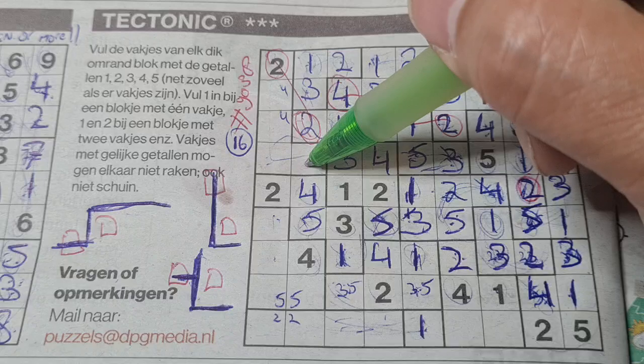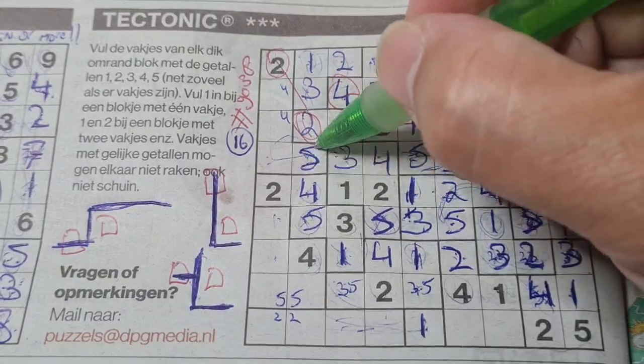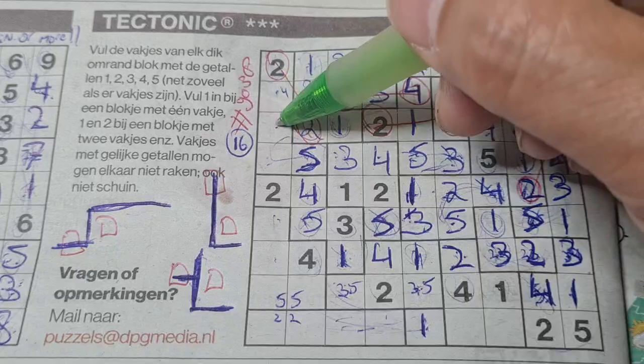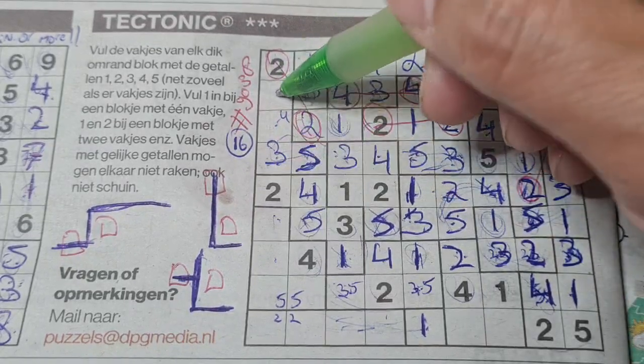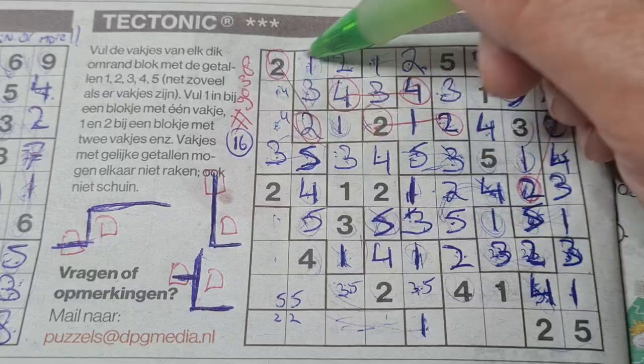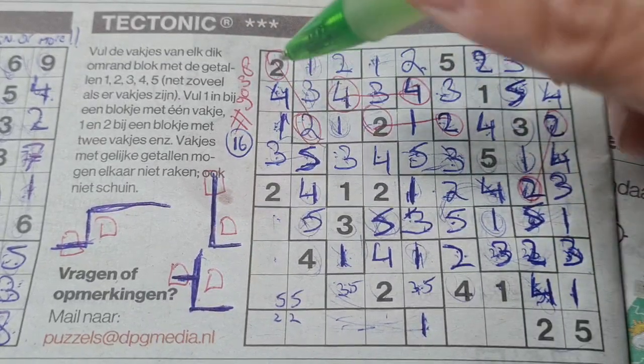And I think this box should be a 5 because it can be 1, can be 2, can be 3, can be 4. Yeah, definitely a 5. These 2 boxes can be 3, so 1 box left for the 3 in this L-shaped area. Supposed to be here. 2 numbers left for numbers 4 and 1. We have 1 there, no 1 there. 1 should be here, and the 4 goes there.